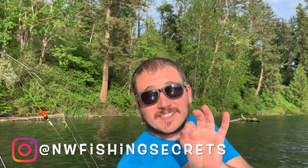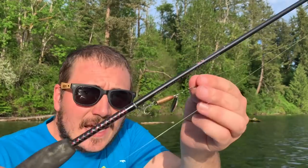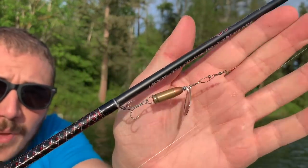So we've got a couple different setups that we're gonna try and catch them with. Down here, I've just got one of my little home-built bullet lures. Since I have fished here last, I have been told that the trout on this lake love worms.